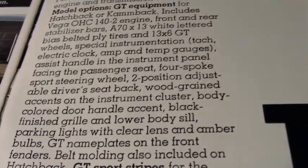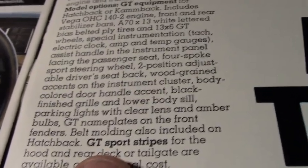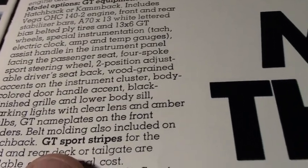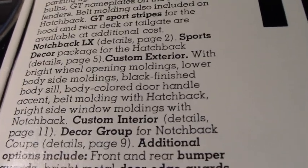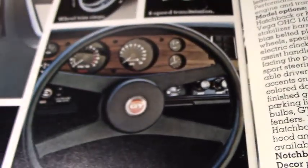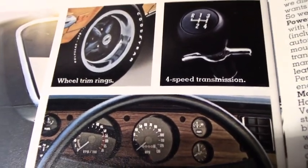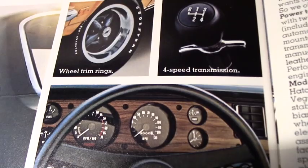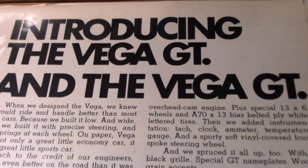It says right here, model options, GT equipment for the hatchback or the Kammback. It gives you a 2-barrel engine, front and rear stabilizer bars, the nice rims, special instrumentation, GT nameplates on the front fenders, GT sport stripes for the hood are available, and so on. He was trying to say that only Astres were GTs. No. Vegas were offered as GTs. That was the nicest, fanciest, well-handling Vega you could buy, was a GT. He was actually trying to convince people that there were no Vega GTs.